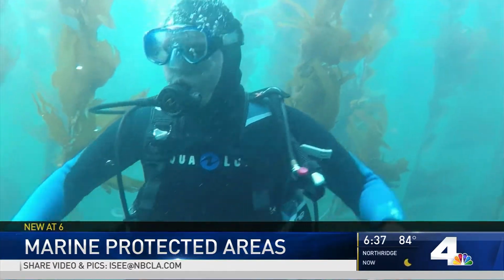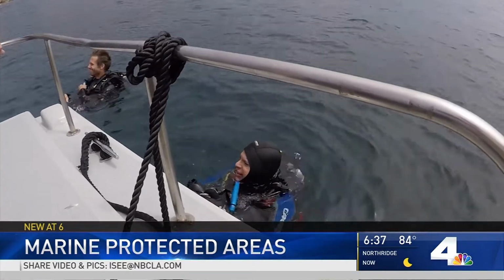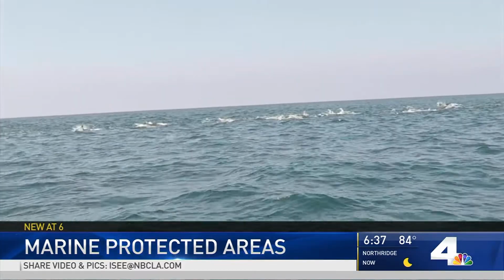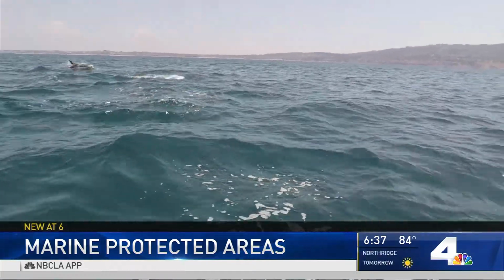While the MPAs account for only a small percentage of SoCal waters, the health goes beyond the boundaries. Dolphin stampedes have become more common with a healthy and lively ocean. You're allowed to dive in them, you're allowed to swim in them, you're allowed to surf in them, you're allowed to boat in them. What you can't do is harvest. Now, the ultimate goal with these protected areas is to get the ocean healthy enough so it can withstand human impacts and, of course, climate change.